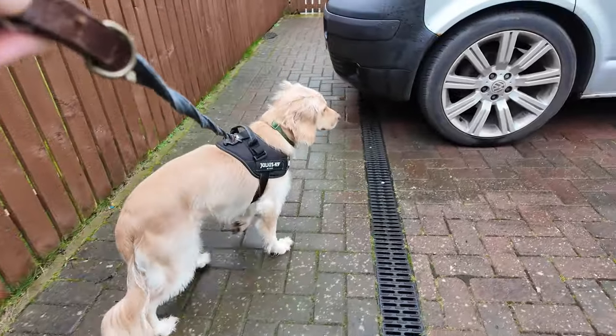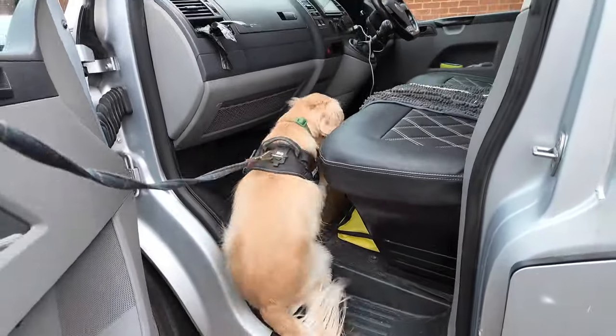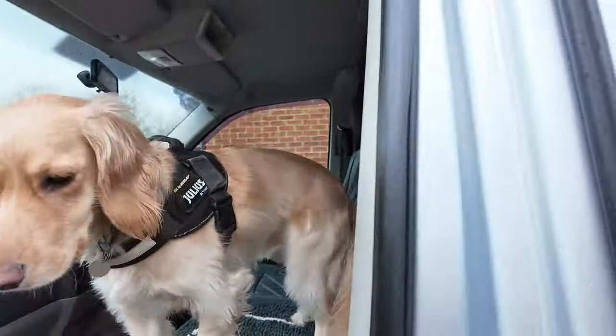Okay, Bracken, let's go. On your seat. On your seat. That's it. Good lad. Stay there. It's a good boy. Stay. I'll sort you out when I get round there. Stay.